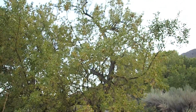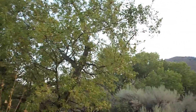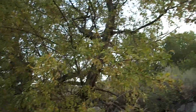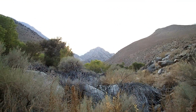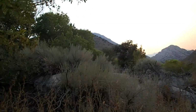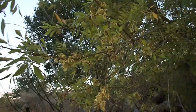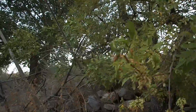Here it is in southeastern California, Fraxinus velutina, possibly Fraxinus coriacea. Here at the base of the eastern Sierra Nevada. Not all that far from Mount Whitney, the highest point in the contiguous United States.